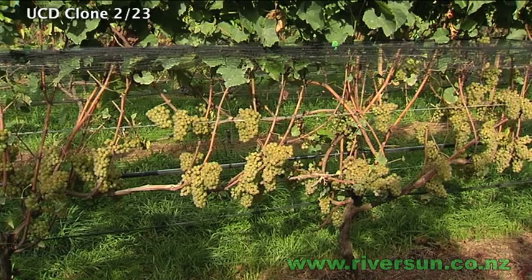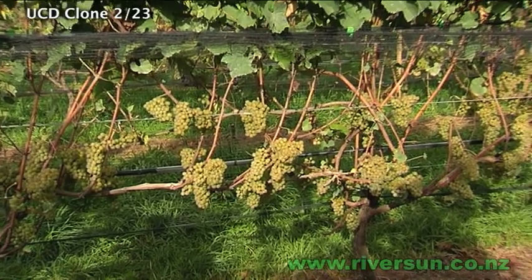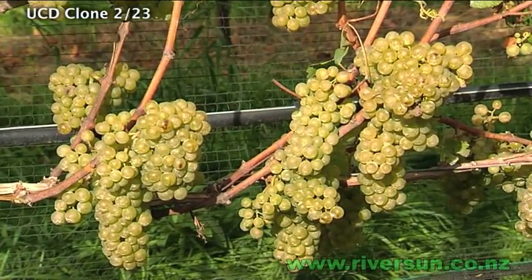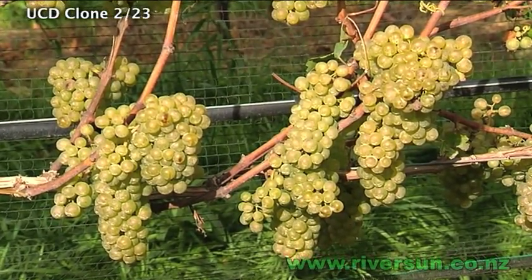We're just going to roll back about 20 years in importation history to 1978, when Frank Berry-Smith imported a clone of Chardonnay from Switzerland, from Lucerne. It's called Chardonnay 2-23. I recall when it first hit the market in the mid to late 80s, there was quite a lot of interest in it. It was around about the same time as Chardonnay Clone 6. It was soon superseded by the likes of Clone 15 and 95.